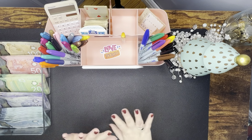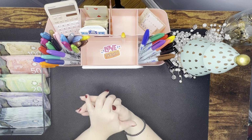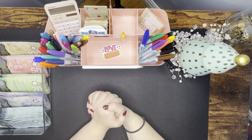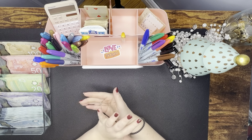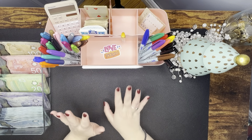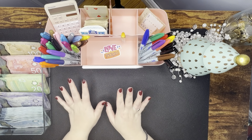But I do want to address the new angle. I have changed up my desk setup. We will try this for the next few videos. If it doesn't work, let me know. But I kind of like it better, so we will see. Bear with me on that.